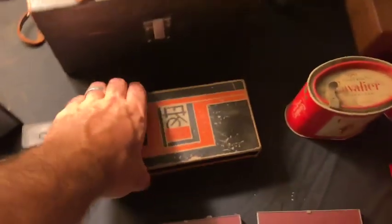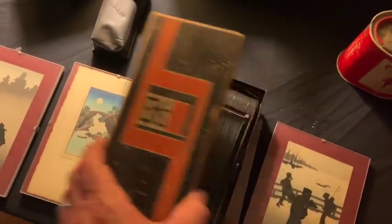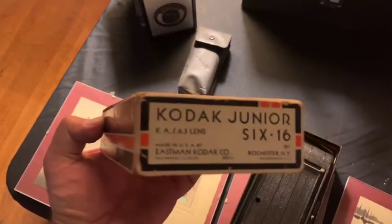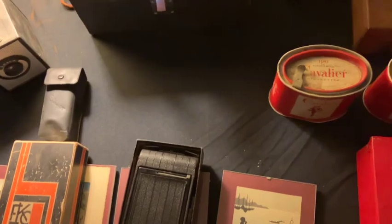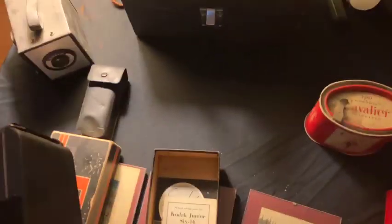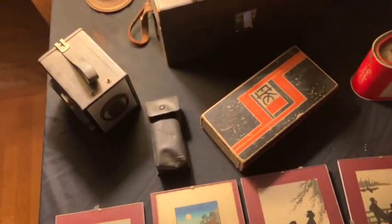This is cool. This pocket folding camera. It's actually got the box with it. I've never seen the box with this, so it's Kodak Junior 616. So that's sweet, man. Anytime you have a box with something, the value goes up. I mean, that's really good condition. It's got all the manuals and stuff in it. So that's a fun little find there. Not that cameras are high dollar, but when you have the box and all the literature with it, it's a little bit more.